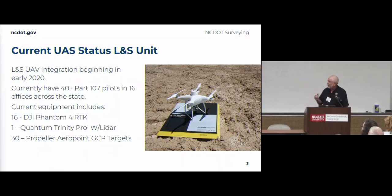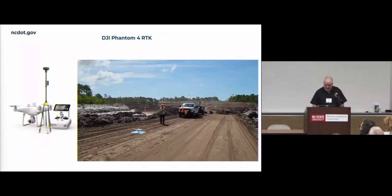Our current equipment is, all of these aircraft came through aviation. So really, they are the owners, but they let us use them. We have 16 Phantom 4 RTKs, one Trinity Pro, which has photo and LiDAR capability. And then our unit has purchased 30 Propeller AeroPoint ground control point targets that we use in conjunction with our regular ground control, which I'll show you in a few minutes. This is one of our guys out there with their Phantom 4, down in Hampstead, doing one of the borrow pits, working with construction and supplementing some of the stuff with them.